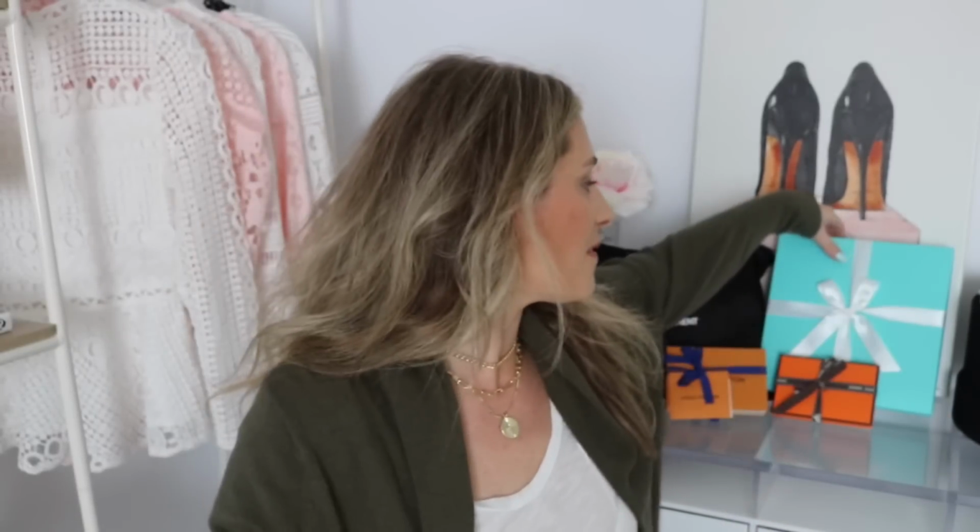Okay guys, I think I'm going to start with this item first. This is from Tiffany and Company. It's not a huge item, but it's just something little that I wanted to pick up for my coffee table. First off, can we talk about this beautiful packaging? I could just gush and go on and on about this, but I love the Tiffany boxes because I feel like they're such a nice decor piece.